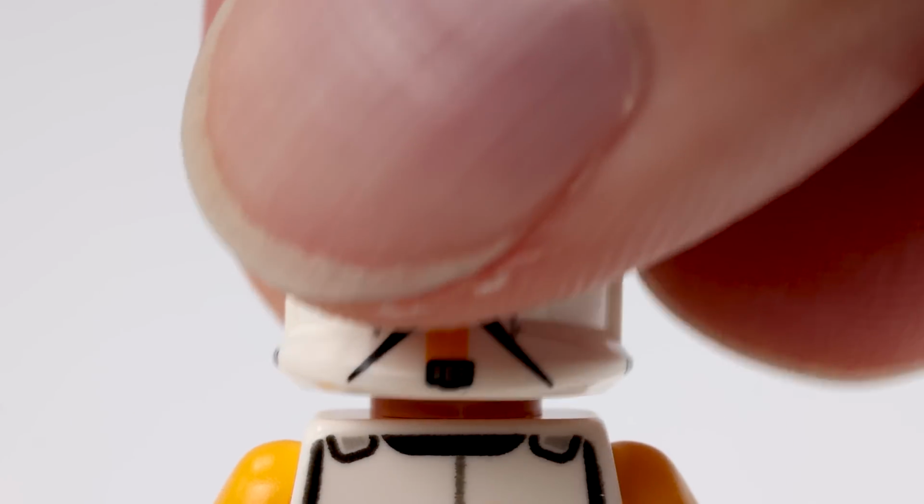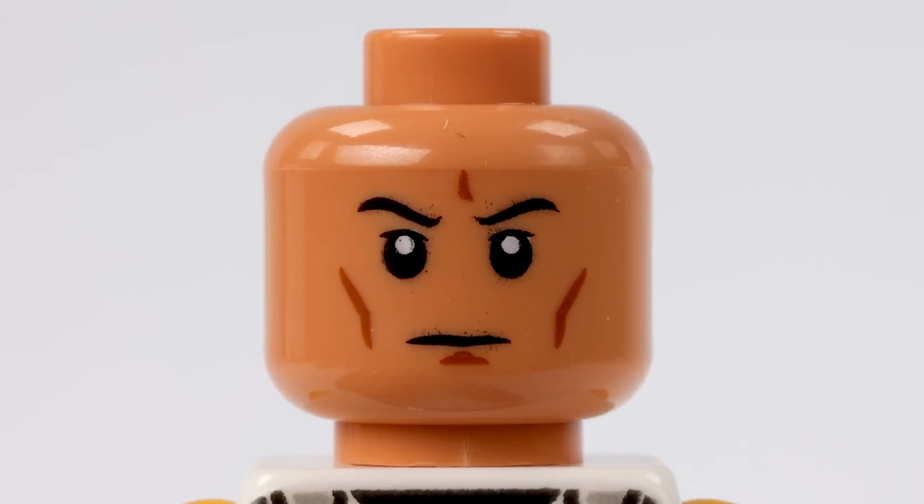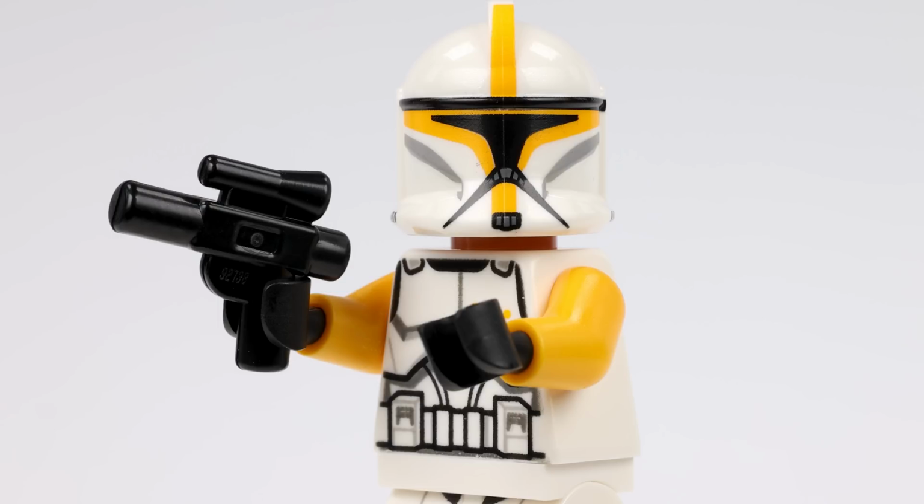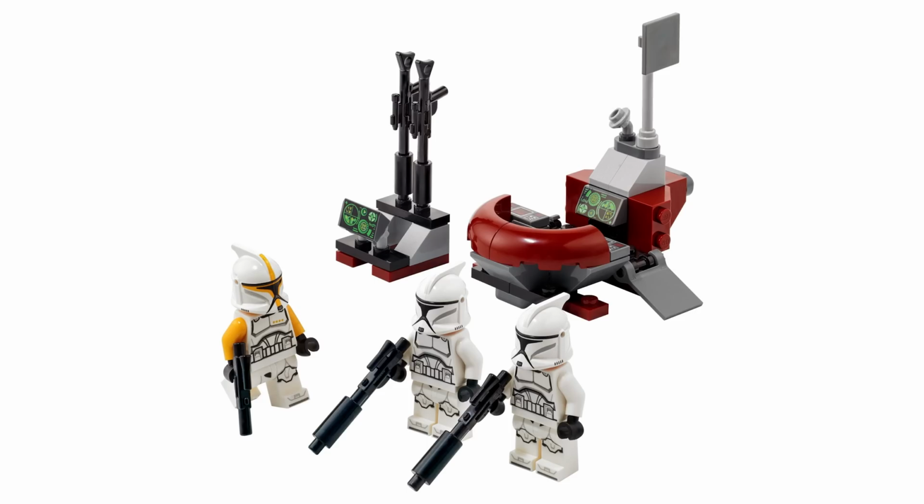Underneath the helmet, the same can be said for the face. Notice how the black ink is a little bit smudged. While the minifigure looks pretty unique, it actually comes in 2 other sets.